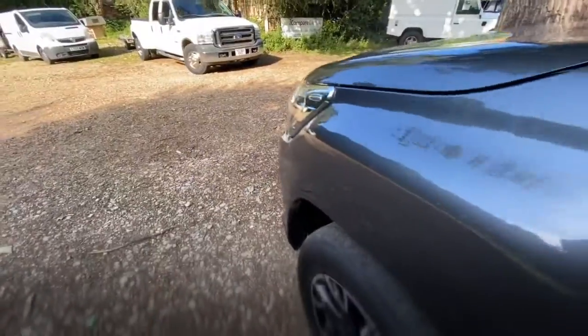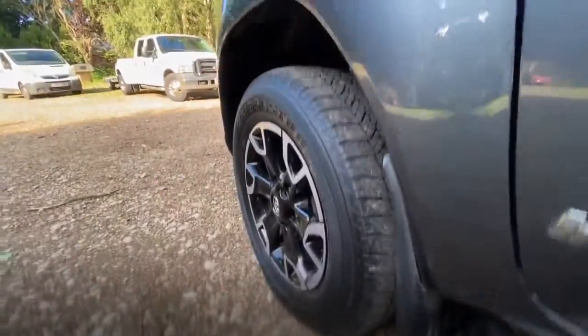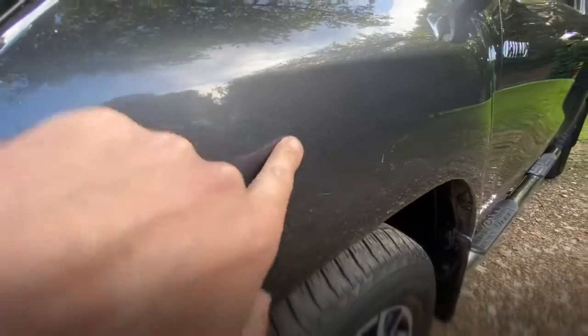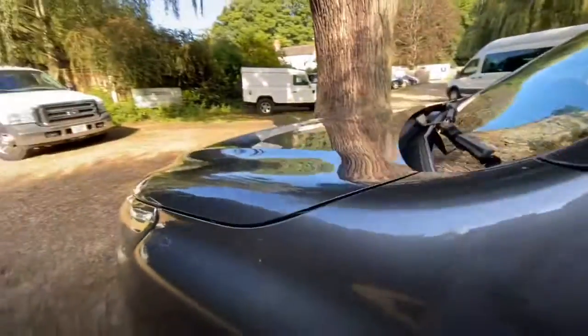Passenger side wing, again, it's in great condition. There's a few little light scratches here. I don't think they're going to show. They do show up. Can't feel them on my fingers, they're that light, but they are there, so I prefer to show you.